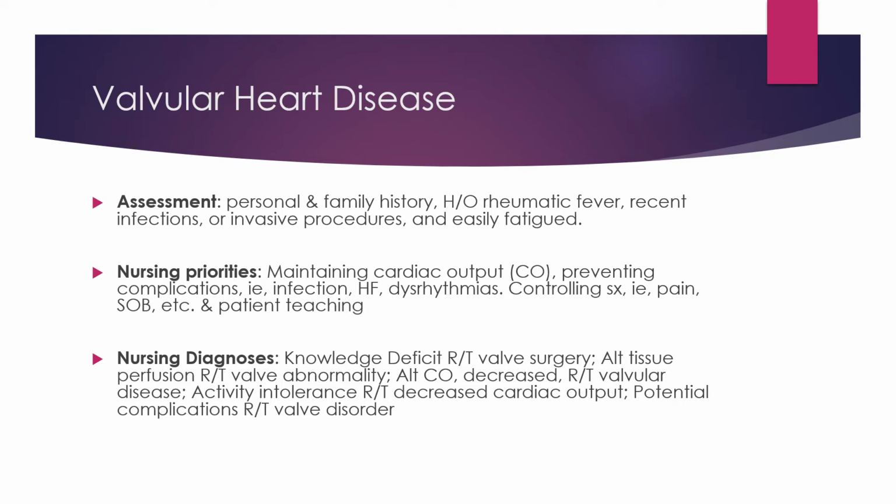Nursing diagnoses. We're not testing on nursing diagnoses anymore, but knowledge deficit related to valve surgery could be there. Altered tissue perfusion, alterations in cardiac output, you name it, right? Activity intolerance, and so forth.